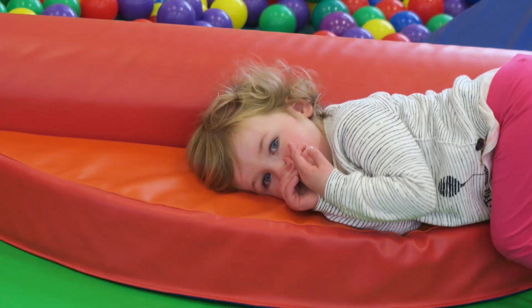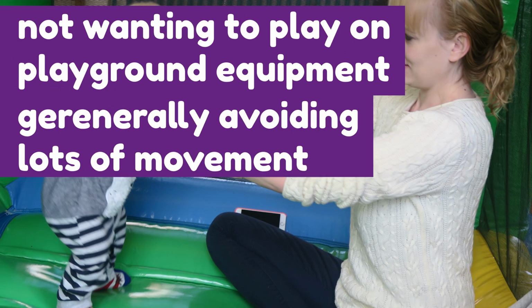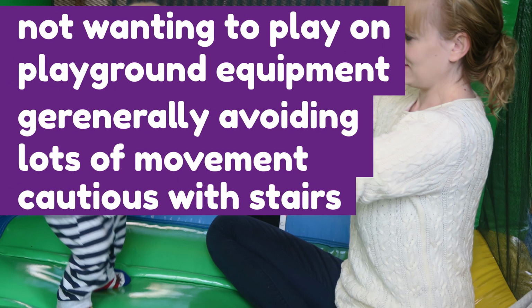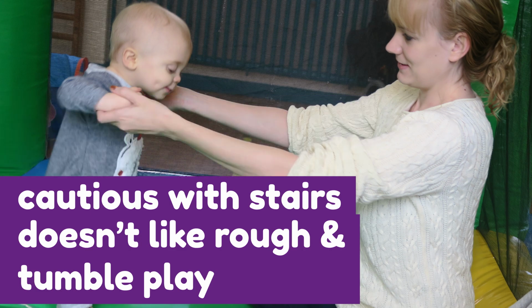There are also signs of vestibular avoidance to look out for. These are things like not wanting to play on the park equipment, avoiding lots of movement generally, being overcautious with the stairs, and not enjoying rough and tumble type play. So children can either be, as I said before, seekers or avoiders. My daughter is primarily a seeker when it comes to vestibular stimulation.